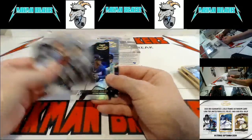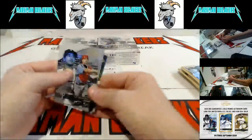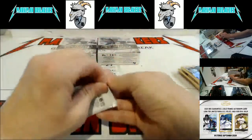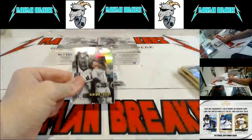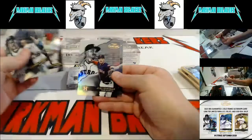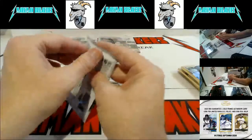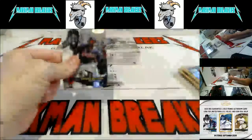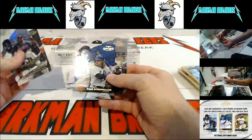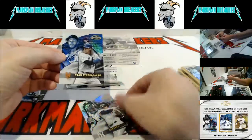Realmuto, Ichiro, Ozzy Albies, Ichiro, and Ricky. Seems like it's the same 50 people in this set. Torres, Realmuto, Bregman, and DeGrom. Santana, J.D. Martinez, Noah Syndergaard, Class 2 Blue.